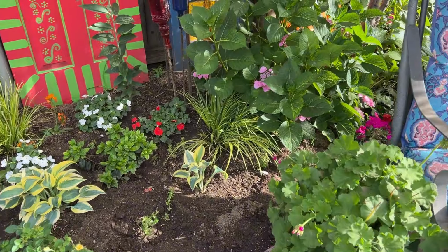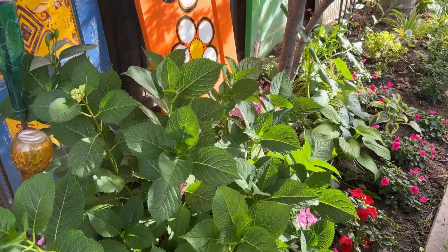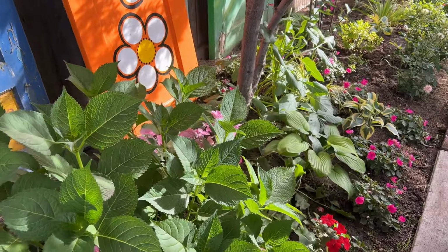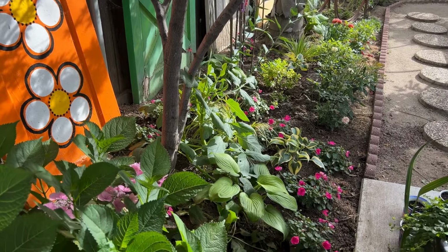So this is my shade garden. I really don't show my shade garden too much because it was never really full in the past, so I was a little insecure. So I'm just starting to show it now.